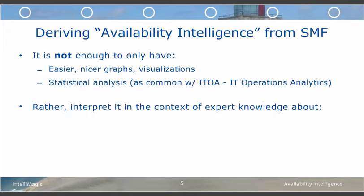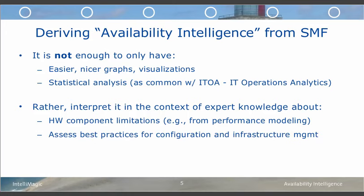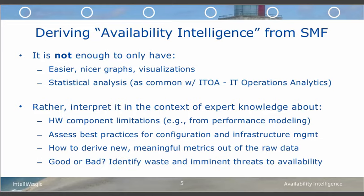So instead, what you really need is an understanding of hardware component limitations, for example, built into the automated analysis of the data, especially if you have some performance modeling expertise to know what those particular components are capable of doing. That will give you early warning capabilities when the peak workloads are starting to approach those limitations. Incorporating best practices specifically for these types of workloads on this particular type of infrastructure is important to arrive at this intelligence concept. And then actually creating new metrics out of the raw data to understand new aspects and angles from it.